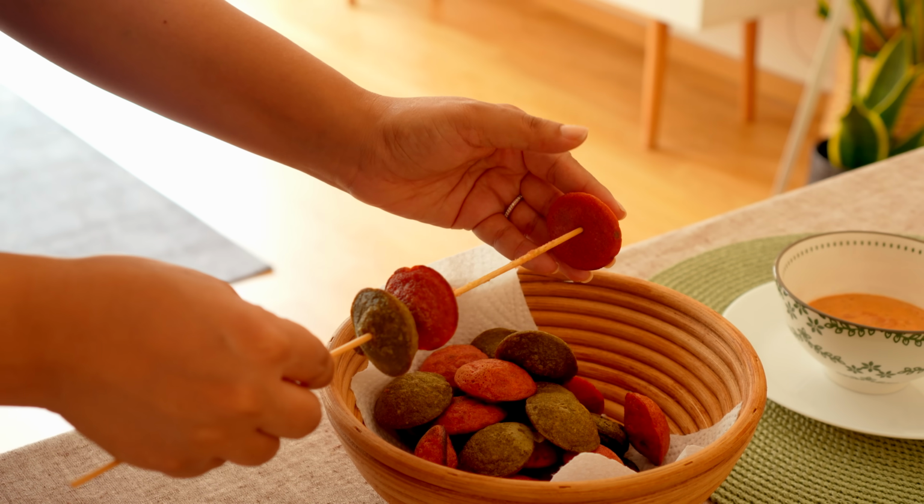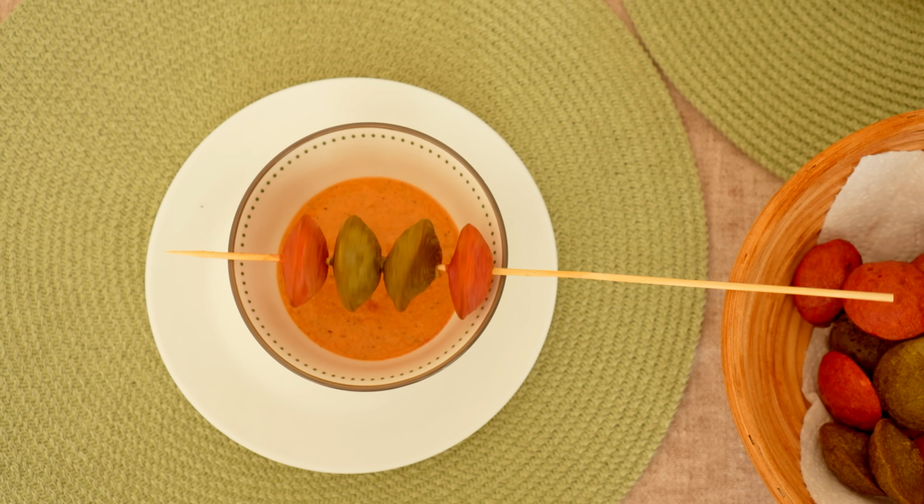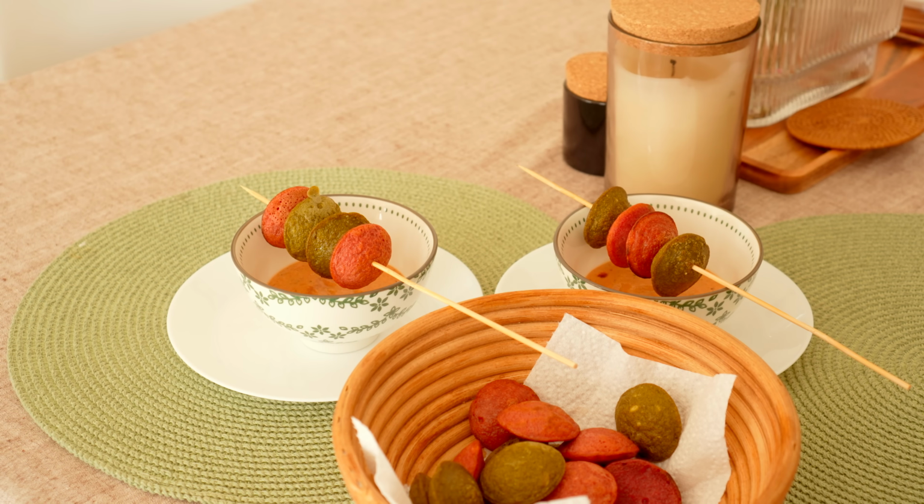These colorful appes made a wonderful start to the day, and I thought, well, these can be a great idea to be served to our guests as well. What do you think?